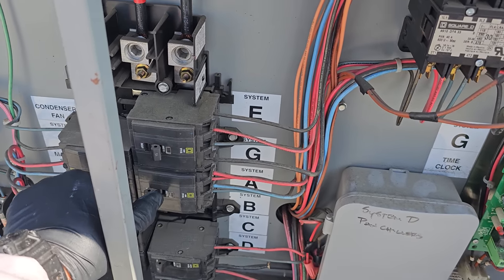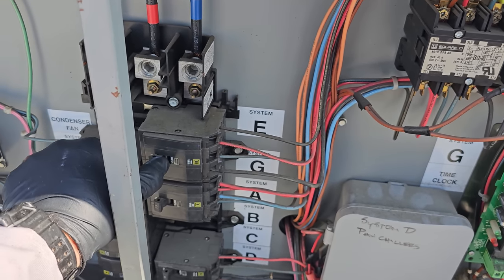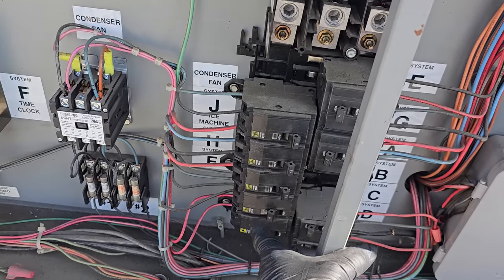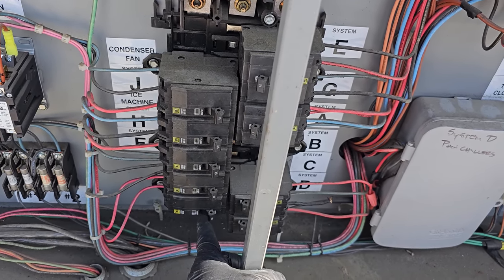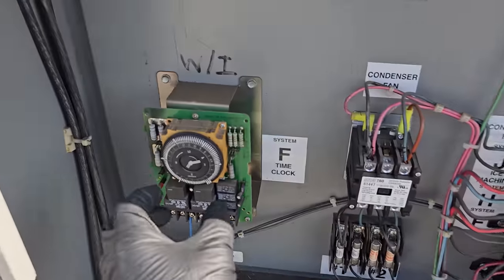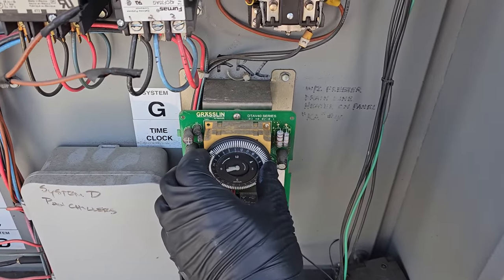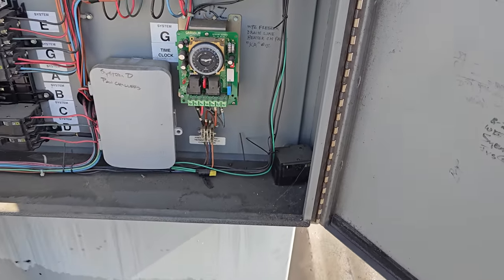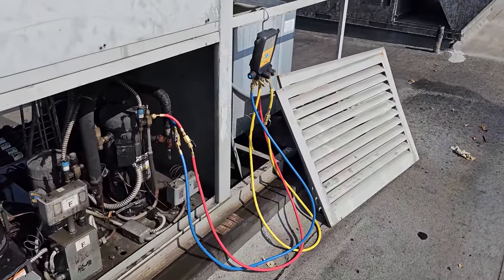Sounds like those are not starting. There goes one, another. There we go, we are running. As far as times go, let's go ahead and set those. 9, 9. It's gonna go into a defrost soon, and that's fine because I think I still got a little bit of ice to get off that coil too.